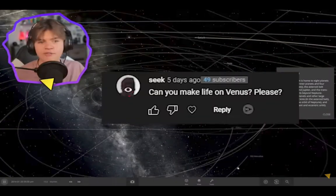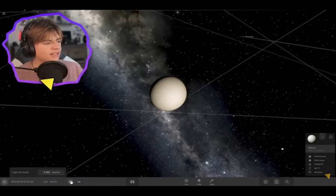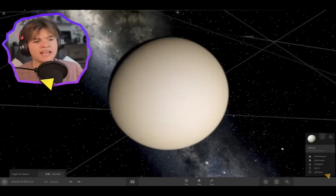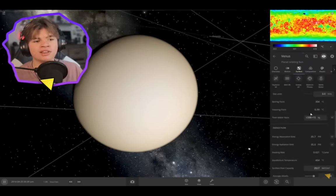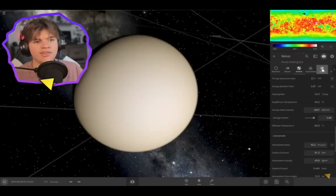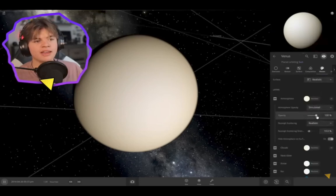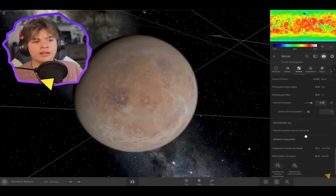Seek says, can you make life on Venus? Let's try it. Okay, here's Venus. The thing with Venus is it has a super, super thick atmosphere that burns anything. So let's start by making the atmosphere not as thick. We're gonna turn down the atmosphere layers to just one, because Earth's only at one. And then also make the atmosphere not as thick, so you can actually start to see the surface. And then we're gonna add some water to it.